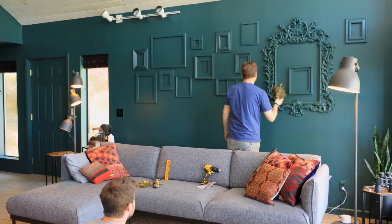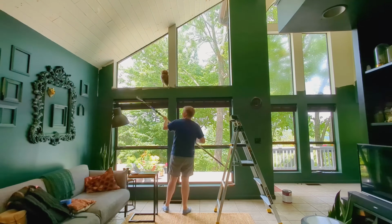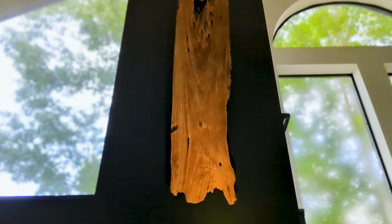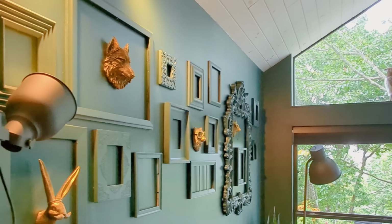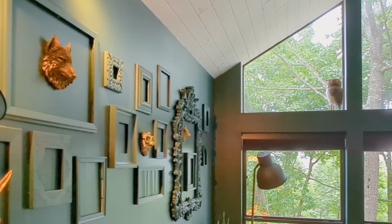We're going to keep adding new art as we go, but we're loving this piece of cypress that we found at a local antique store. Fun fact, it was actually recovered from a river that ran along an old sawmill that burned in the mid-1800s. So it's been submerged in the river for at least 100 years, and now it's hanging in our mountain house. Now that's a journey.